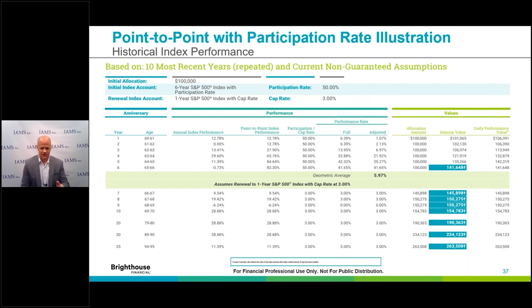Again, this is the point-to-point. We're still on point-to-point, where you have one point to the next point 6 years later. This one seems to work out the best in this particular one. It did 5.97% return, and 141 grand was netted after the 6 years. And it just seems to work out better. Not always, but it seems to most of the time.